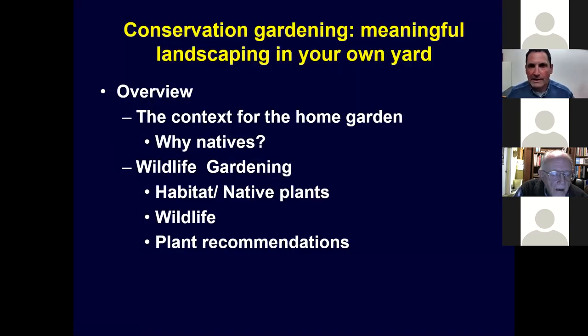So I use the term a lot, conservation gardening. And you might hear terms like wildlife gardening and other things, but I want to put the focus on the fact that what you do in your yard matters, that you're not disconnected from the ecosystem, you're not disconnected from wild places, even if you don't live in very wild places.